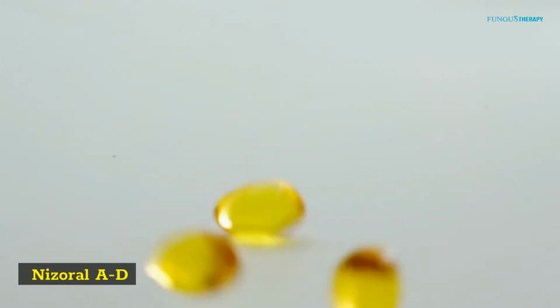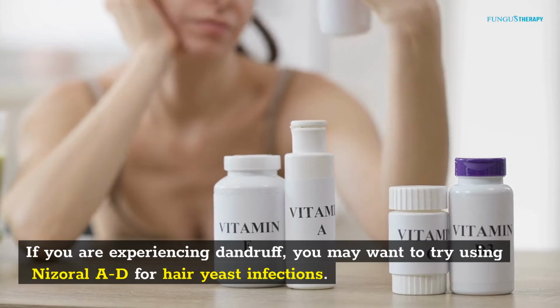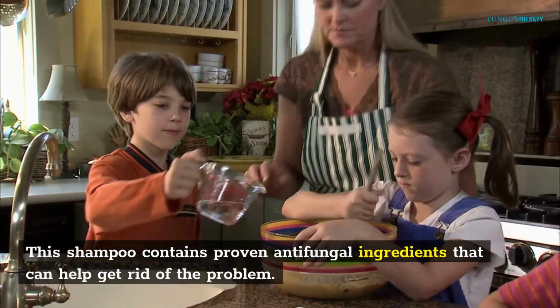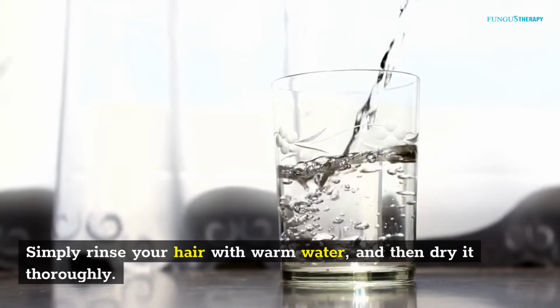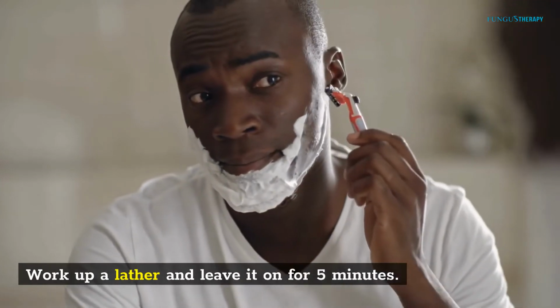Nizoral AD. If you are experiencing dandruff, you may want to try using Nizoral AD for hair yeast infections. This shampoo contains proven antifungal ingredients that can help get rid of the problem. Simply rinse your hair with warm water, and then dry it thoroughly. Next, apply the shampoo to the affected area. Work up a lather and leave it on for 5 minutes.